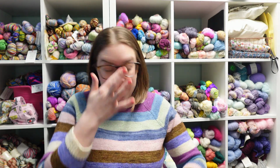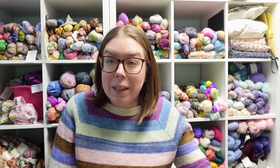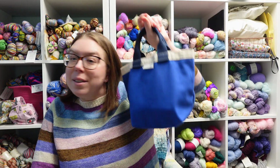What else can I show you? I'm just gonna show you my least favorite thing that I'm working on right now and get it over with. It's not the bag though.